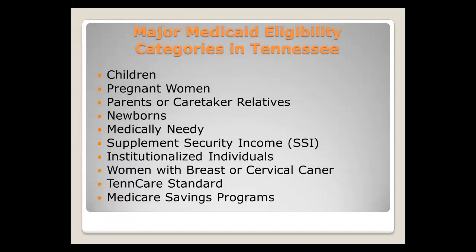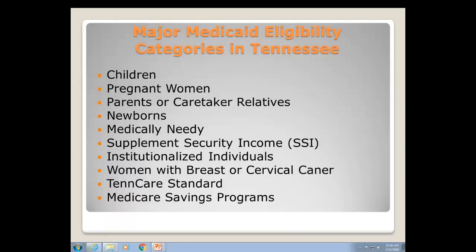Again, not including the paper application that we do for the Medicare Savings Program, those other categories, and institutionalized individuals. That's the Choices program. So Choices and the Medicare Savings Program, those are the only paper applications. Everybody else has to go through the healthcare.gov website through the Affordable Care Act marketplace.